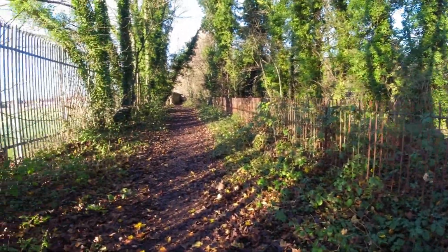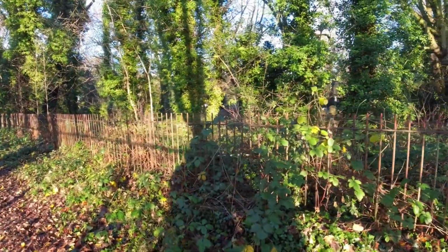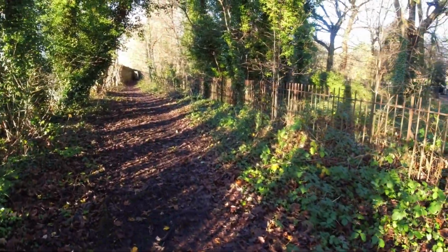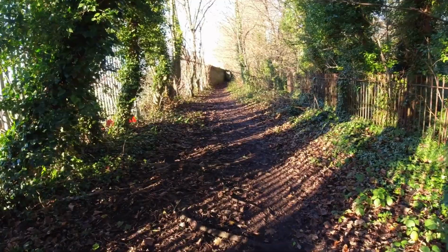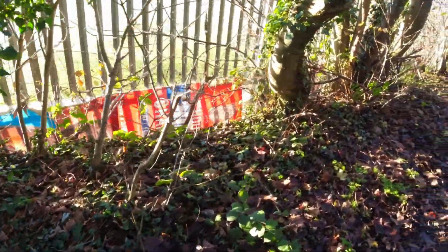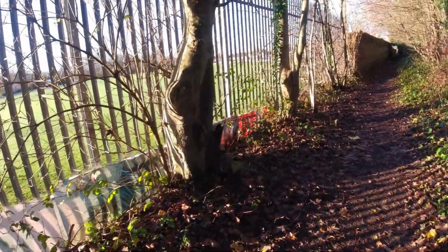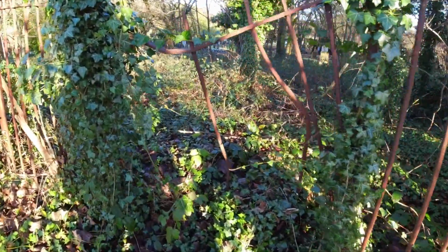We're heading on back down to Walton Road, where the memorial, well, the gravestone, what do you call it? Gravestone workshop, should we call it? The memorial place where they make headstones. Some damage to the fence there.